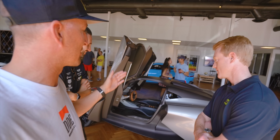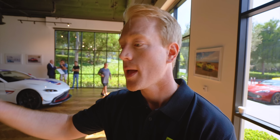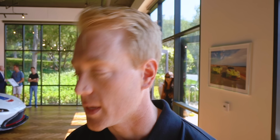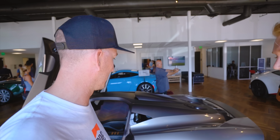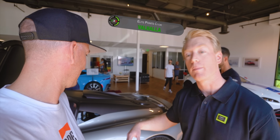Give us the rundown on this car. It is one of three of Aston Martin's supercar, hypercar collections. Mid-engine, so it is a twin-turbo V6 in the rear, a P4 electric motor powering the front two wheels, combined 1,000 brake horsepower, absolute missile. So this one here right now is like a prototype. Correct. Clay model? Clay model. So wrapped with all the carbon and everything, but underneath it's clay.